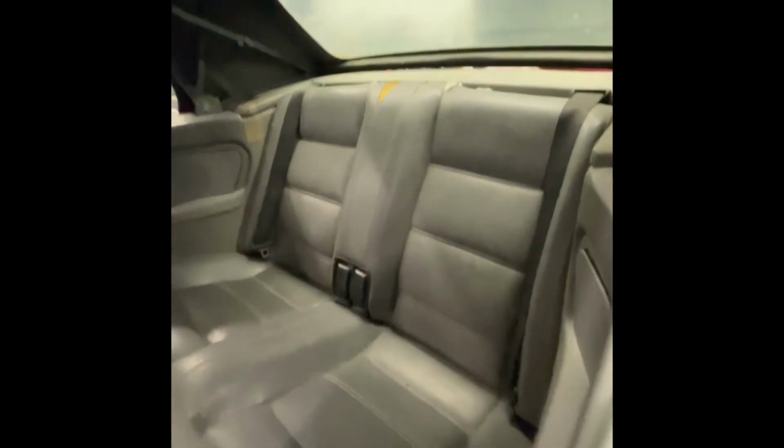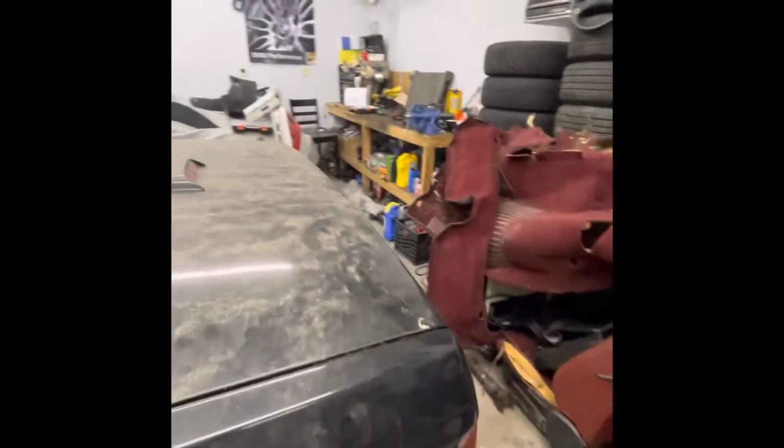Dash is, as far as I can see, crack free. So we're going to make sure we do everything we possibly can to preserve that. A lot of times once these got into the sun, they do tend to crack right up, but I have some tricks to make sure that doesn't happen. Back seat, pretty nice. A little splitting at the top, but if anybody's ever seen an E30, they all do that. So again, we'll get this cleaned up, do the best we can. We're not going to do a whole ton of restoration type stuff to it.